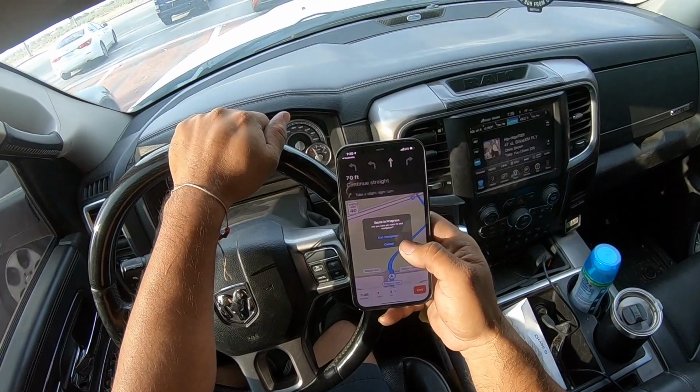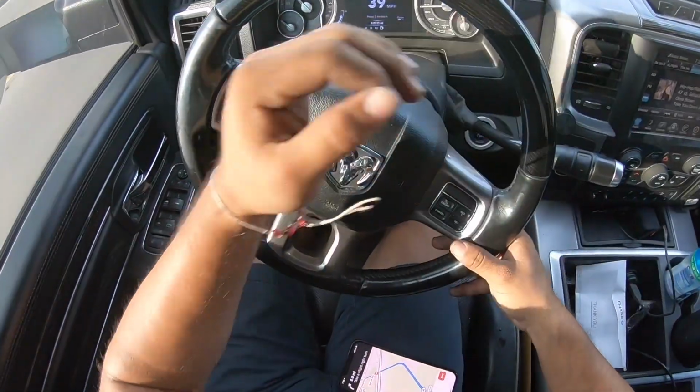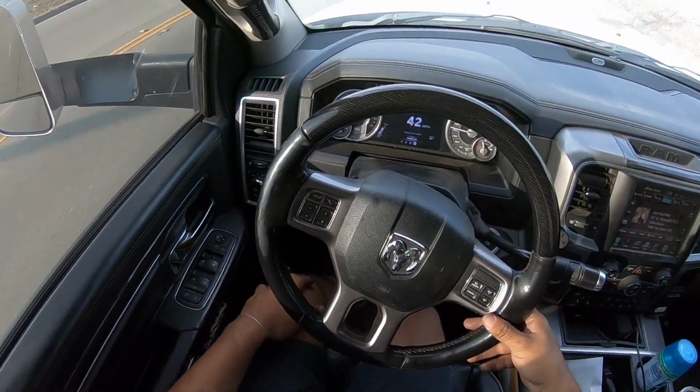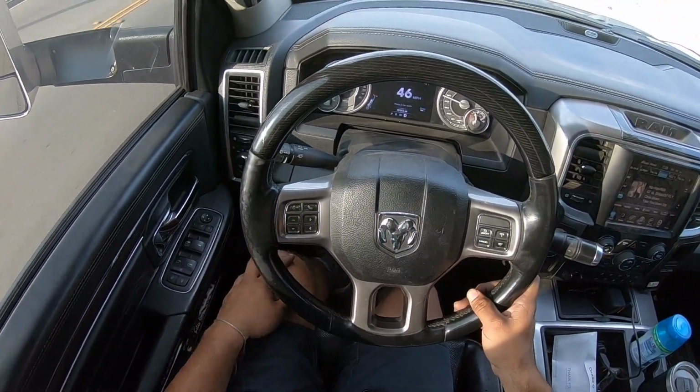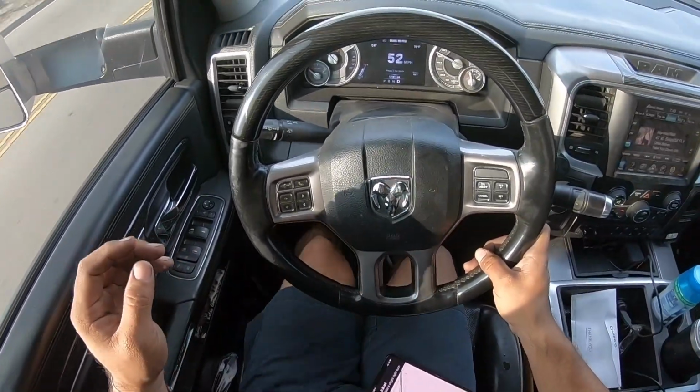Says it's $3.85 per gallon. So, a ver qué pedo. Ah, my leg hurts. I think it doesn't even hurt. As long as I can clutch kick.